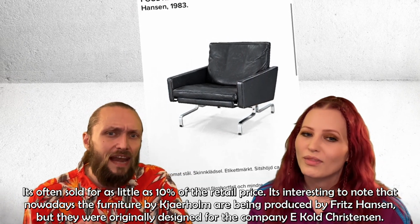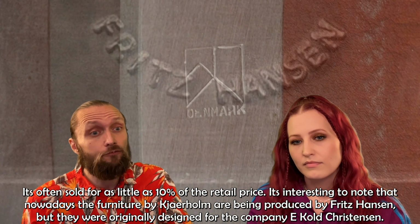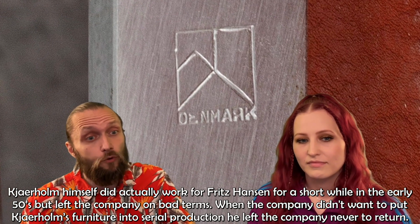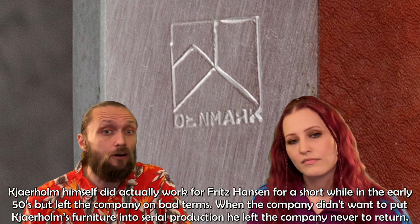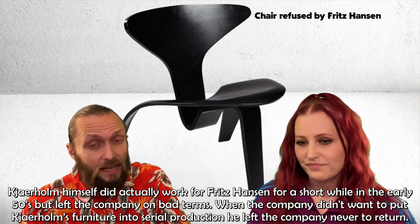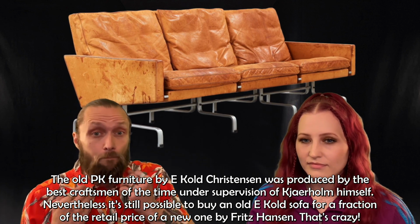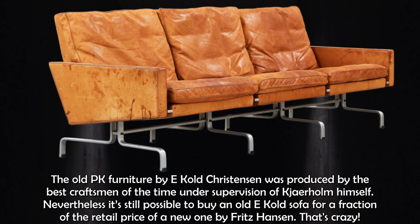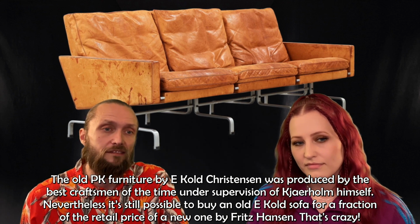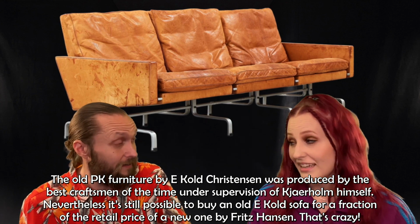And it's interesting to note that nowadays the furniture by Kjaerholm is being produced by Fritz Hansen, but it was originally designed for the company Ejvind Kold Christensen. Kjaerholm himself did actually work for Fritz Hansen for a short while in the early 50s, but left the company on bad terms. When the company didn't want to put Kjaerholm's furniture into serial production, he left, never to return. The old PK furniture by Kold Christensen was produced by the best craftsmen at the time and under supervision of Kjaerholm himself. And nevertheless, it's still possible to buy an old Kold Christensen sofa for a fraction of the retail price of a new one by Fritz Hansen, and that's crazy. It is, actually.